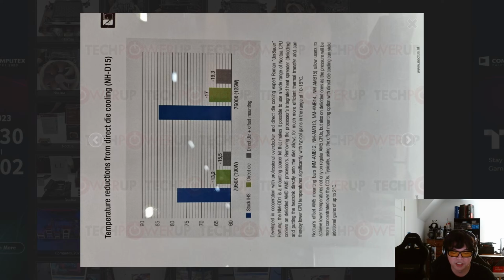And the cool thing about Ryzen is for every 10 degrees that you can lower your temperature, you can gain an additional 100 megahertz just by a 10 degree reduction. So that is actually free performance. So if someone's willing to do the delid and they do the offset mount from Noctua, they're looking at a 200 megahertz overclock, like an instant overclock, just from doing that mod without even doing anything else. You leave it stock, you do these mods, you get 200 megahertz additional on the boost. It will do it automatically.